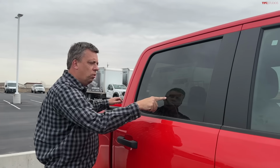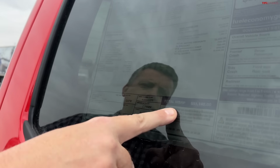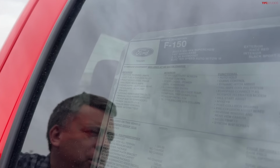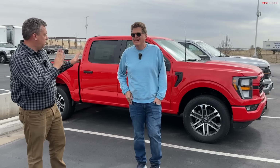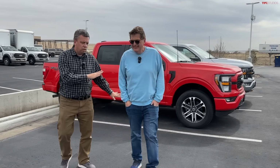Okay, $51,140. And this has the 2.7 liter V6, which is quite popular, actually, the twin turbo in a Ford truck. You know, that's not horrible. 50,000 basically for a four-wheel drive, red pickup. So this is similar to what the Tundra was that we saw. Yeah, about there. Kind of the same level.